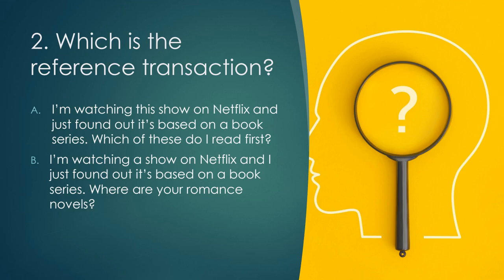So the next question, which is the reference transaction? A, I'm watching a show on Netflix, and I just found out it's based on a book series. Which of these do I read first? Or B, I'm watching a show on Netflix, and I just found out it's based on a book series. Where are your romance novels? So thumbs up if you think it's A, heart if you think it's B.